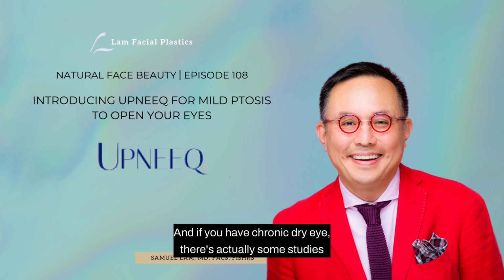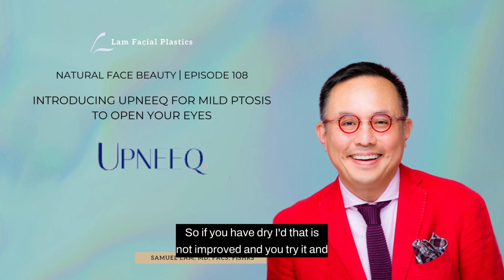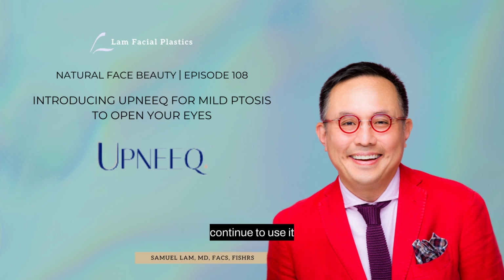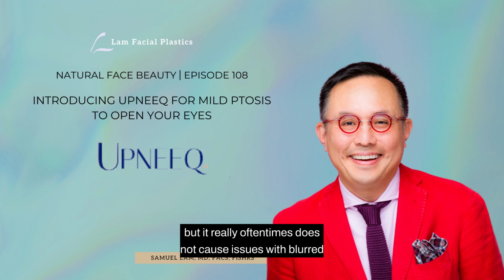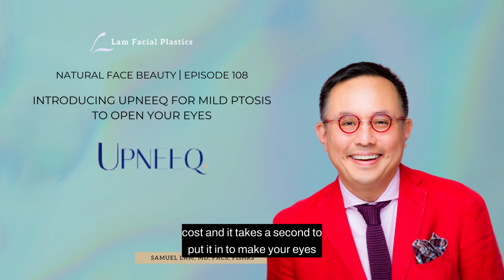And if you have chronic dry eye, there's actually some studies that show that it can help that, but sometimes it could actually make it worse. So if you have dry eye and you try it and it's gotten worse, then I would definitely say, look, don't continue to use it. But it really oftentimes does not cause issues with blurred vision or any other problems. And it can just be that added little bonus for a very small cost, and it takes a second to put it in to make your eyes look better. So something else that's been a nice adjunct to my practice.